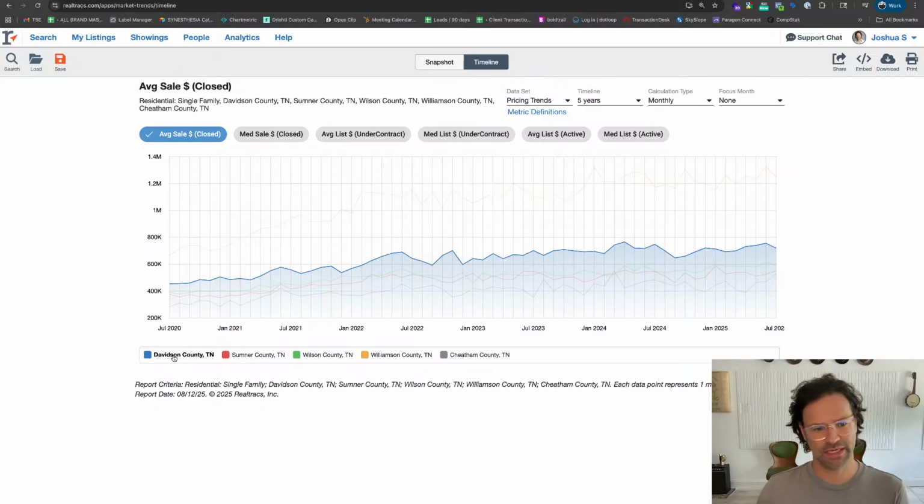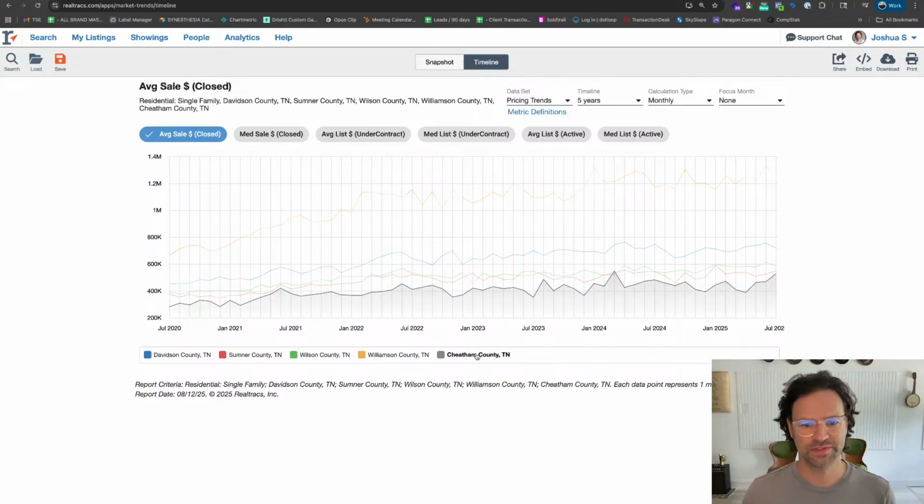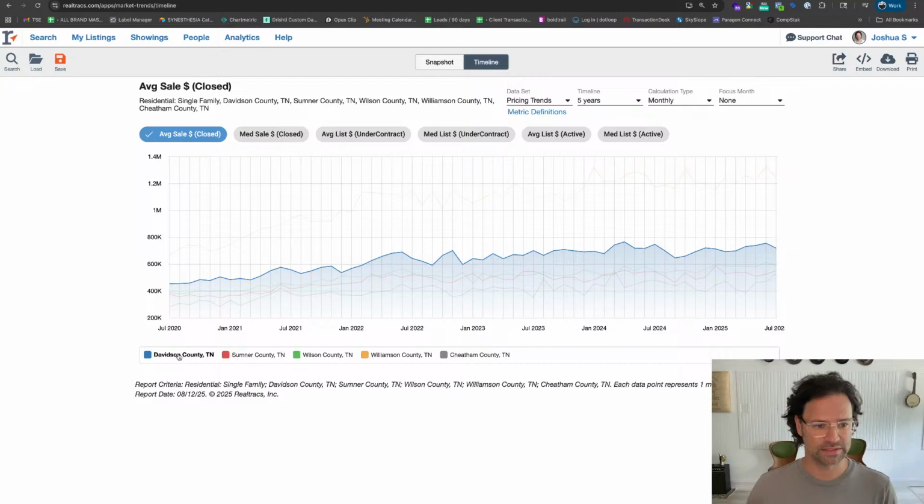So, Davidson County. Williamson County is definitely the most expensive. Which one is this? So yeah, this is basically what I expect. So Cheatham County is going to be the lowest on the list. It doesn't mean that it's the lowest priced in the market. These are average close prices. What I'm liking about this is that I haven't really seen a major drop off across any of these markets.